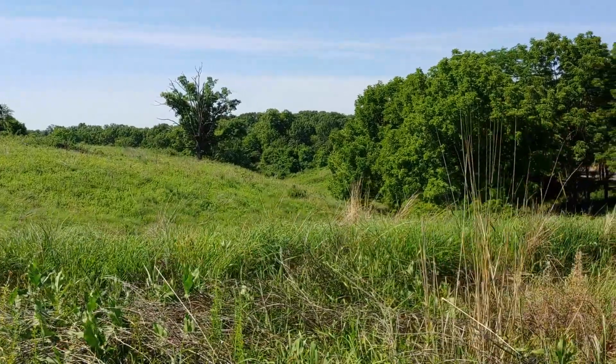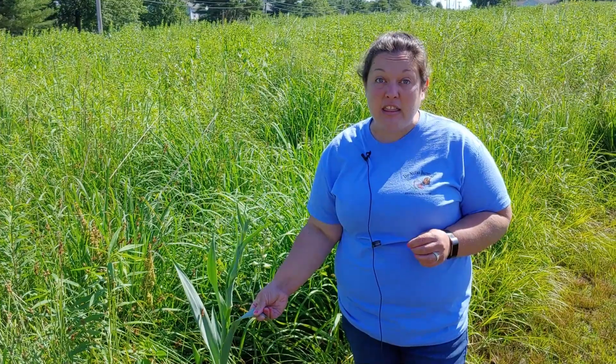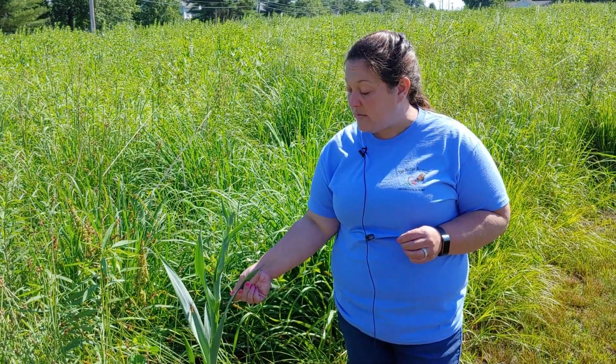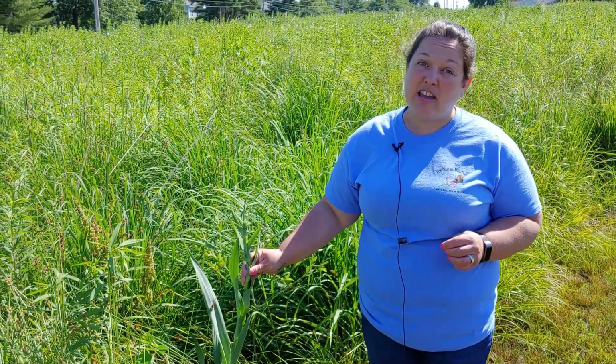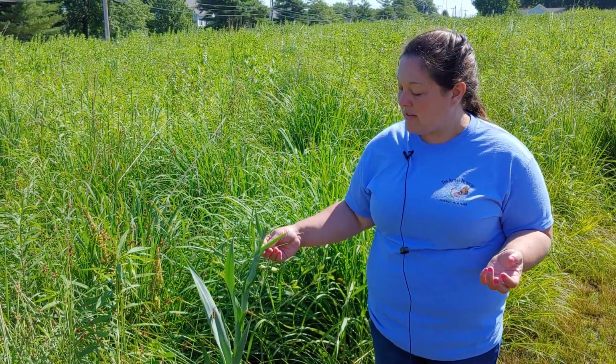So here's another one of my favorite plants here in the prairie. And you can probably see even in the video just how thick these leaves are. So this is Rattlesnake Master. Kind of a silly name, right? Why would they call it Rattlesnake Master?